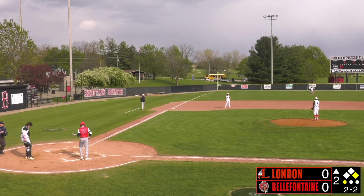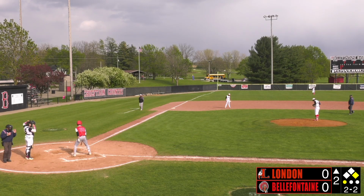The Red Raiders with the first runner in scoring position tonight. We'll see if they can capitalize on it.